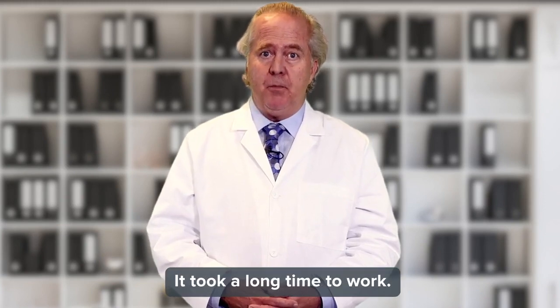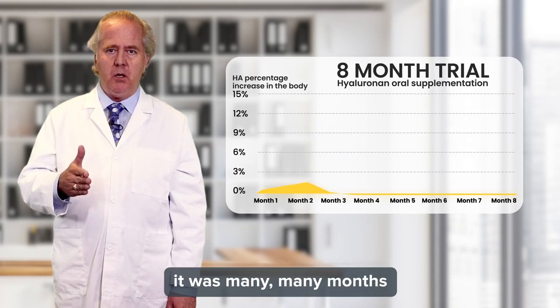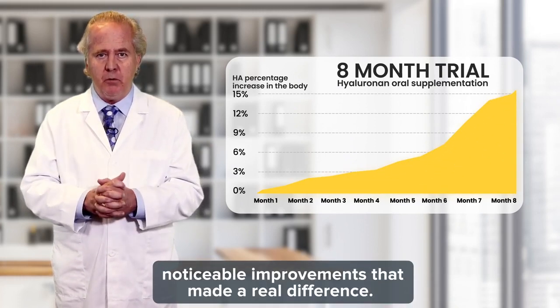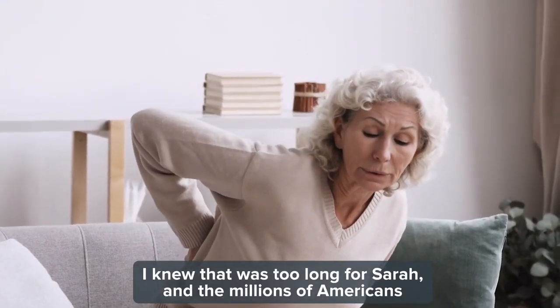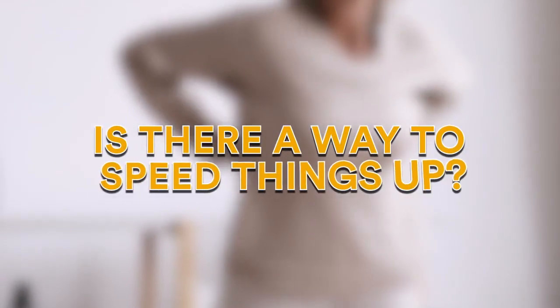But there was a problem. It took a long time to work. Typically, it was many, many months before the study participants reported the kind of noticeable improvements that made a real difference. I knew that was too long for Sarah and the millions of Americans still living under the black cloud of joint pain. The question facing me now was, is there a way to speed things up?